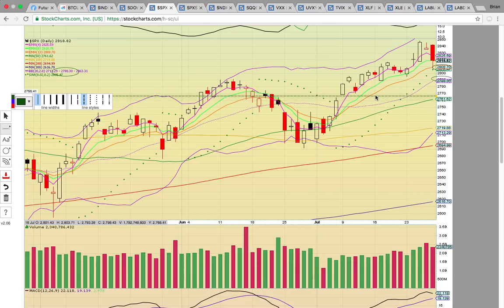There is a gap here on the chart. So you've got a little gap between high of day on this candle and low of day on the 9th. And so a drop down to that 50-day simple moving average at 2761 would fill the gap.